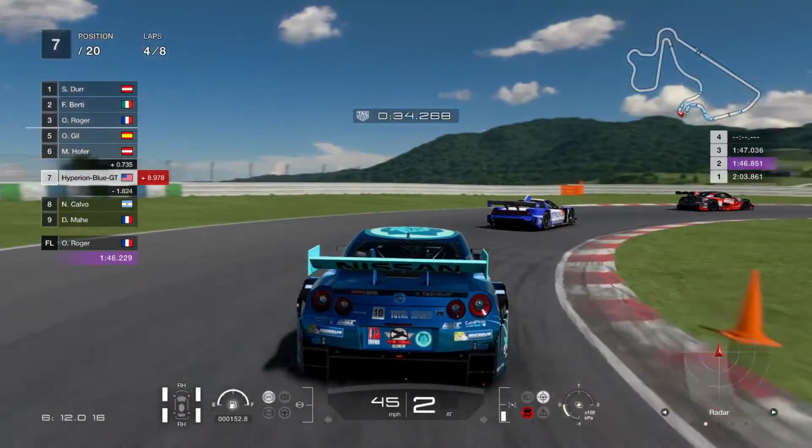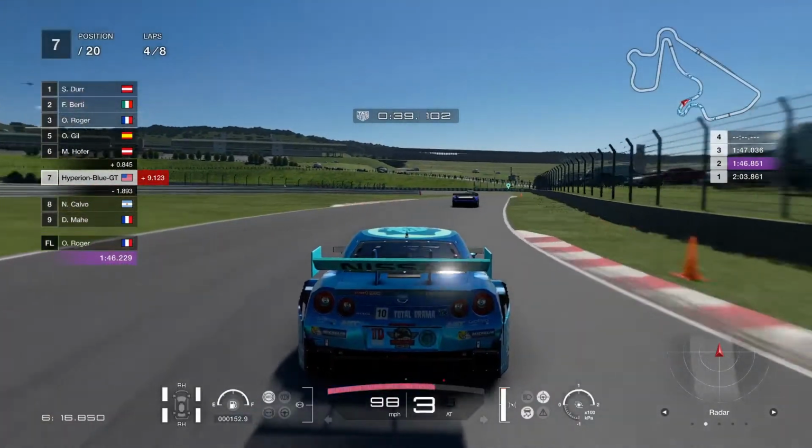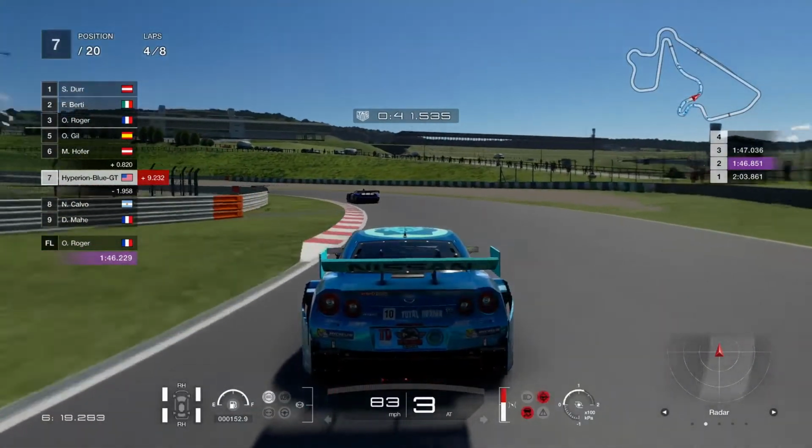Okay, very good. Stay on it. This is going to get a little bit closer to overtaking two cars, and the others are still going on for it.